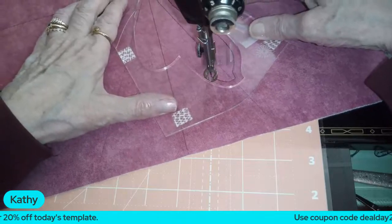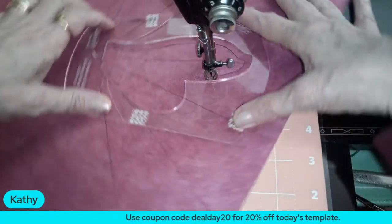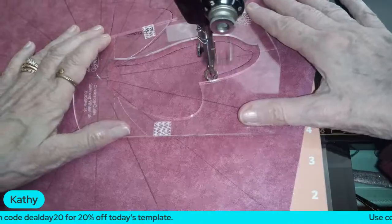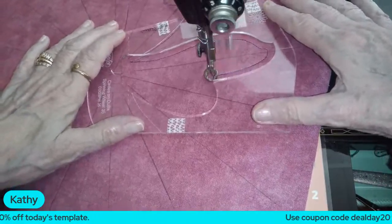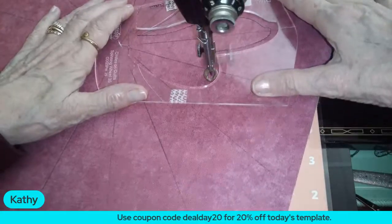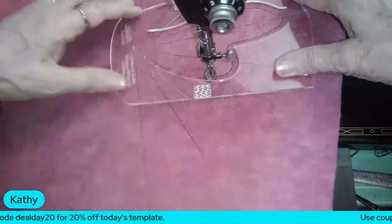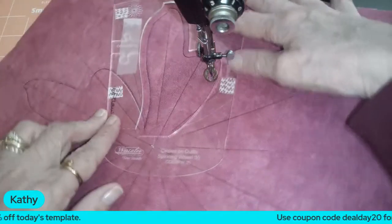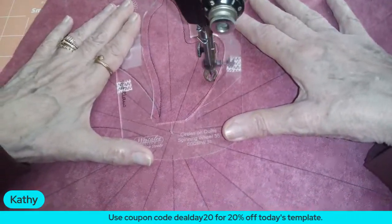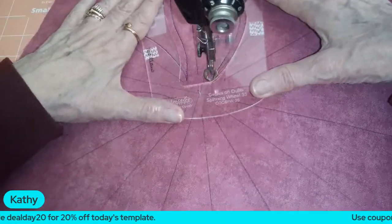I came off a little bit there. Not to worry. I'm going to go ahead and turn it again. I want you to see it. And we're going to come down and around and slow down here. Hug that template, not pushing against it. And there we go. And I'm going to come in this direction this time. The reason that I do all this turning is so that you have a really good idea of how things look.